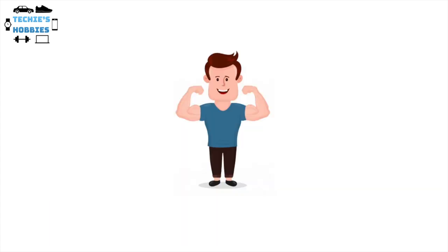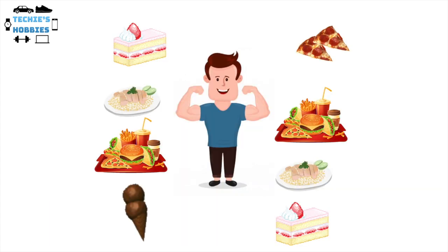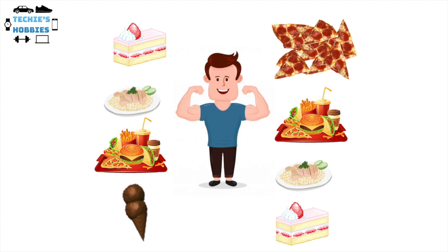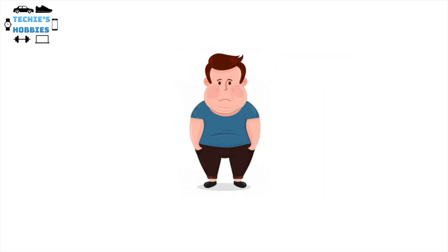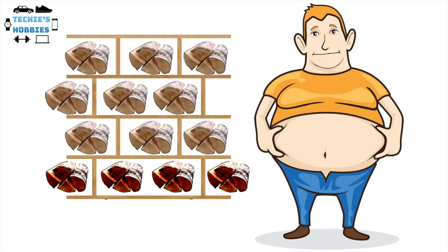Now when it comes to the human body, it's the same. When we provide our body with more and more food that it doesn't need, in order to stock this food or raw material, it expands. That is how we get bigger, or we gain fat. When stock is stored for a long time, it becomes spoiled. In a similar way, in our body, if we store this fat for a long time, it becomes even tougher to burn, and this is called stubborn fat.